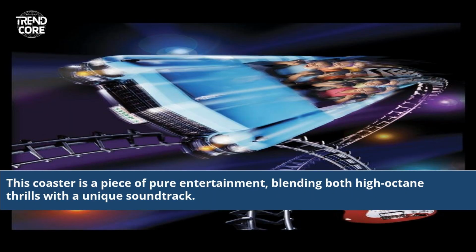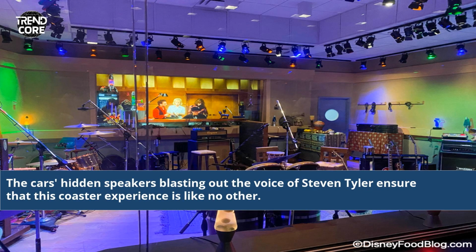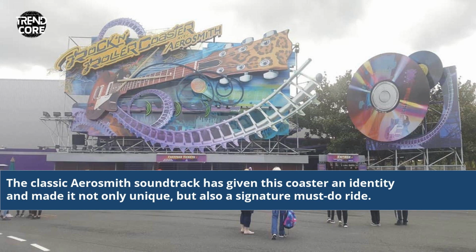This coaster is a piece of pure entertainment, blending both high-octane thrills with a unique soundtrack. The car's hidden speakers blasting out the voice of Steven Tyler ensure that this coaster experience is like no other. The classic Aerosmith soundtrack has given this coaster an identity and made it not only unique, but also a signature must-do ride.